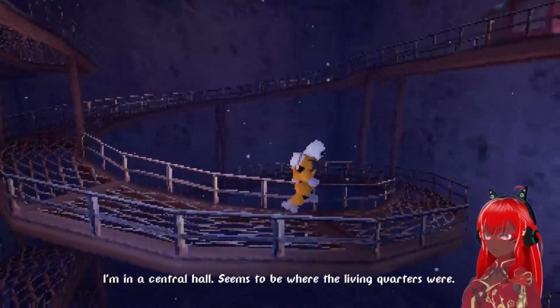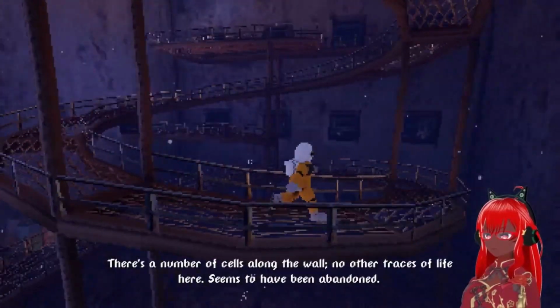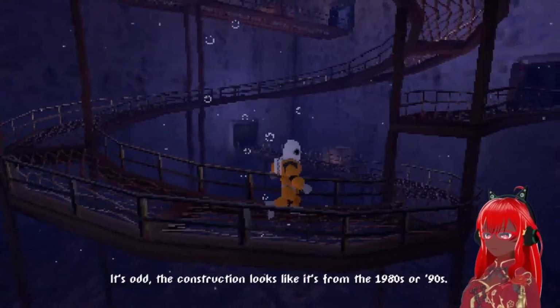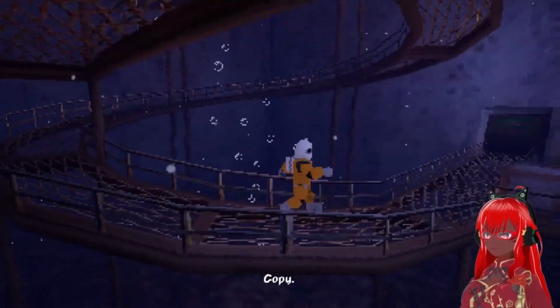I'm in a central hall. Seems to be where the living quarters were. There's a number of cells along the wall. No other traces of life here. Seems to have been abandoned. It's odd. The construction looks like it's from the 1980s or 90s. Copy.